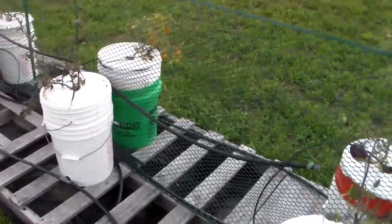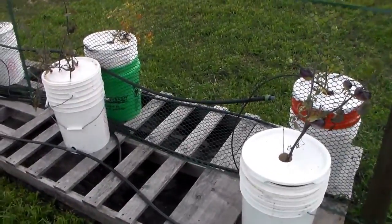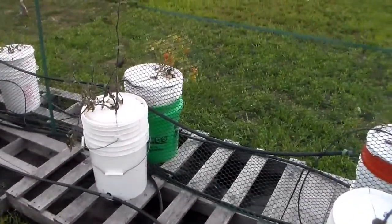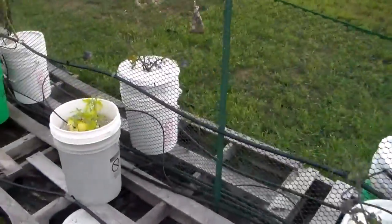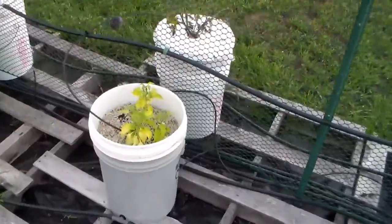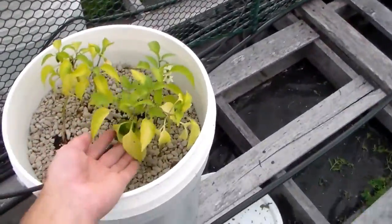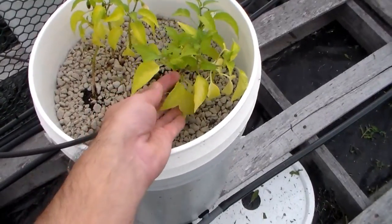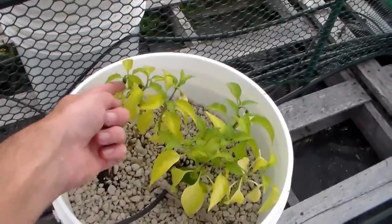Okay, so these guys were struggling through the year. They were originally soil planted and were transferred over to hydroponics. They did do well. It was just too late in the season for them to really take off. These are my jalapenos, which did not really take off. I do have a jalapeno on there, which you can see. I got a couple more just starting.